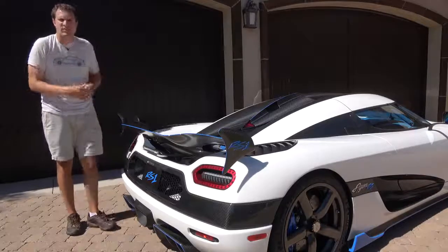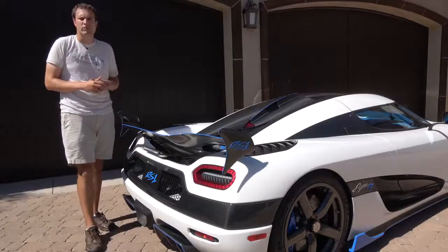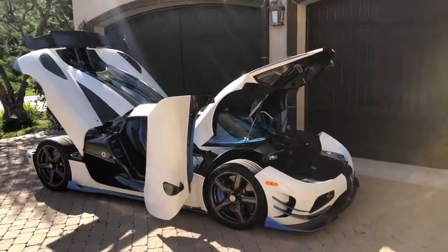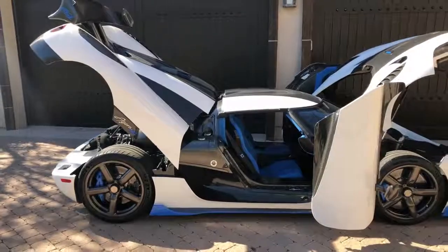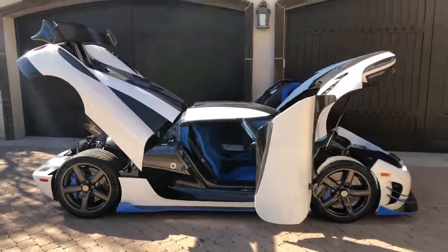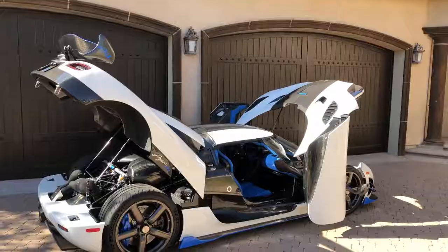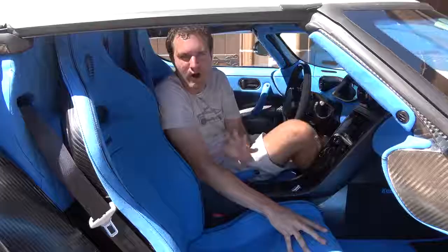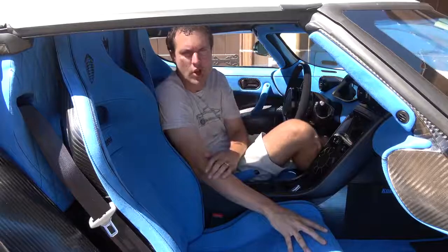But we don't really want to see it in its normal state, do we? Take a look at how this car looks when it is exploded with everything open. It is really, really cool to see the doors flipped up and both the compartments open. This thing looks basically alien compared to virtually any other car on the road. And finally, we come back into the car to talk about a little bit of its technology.